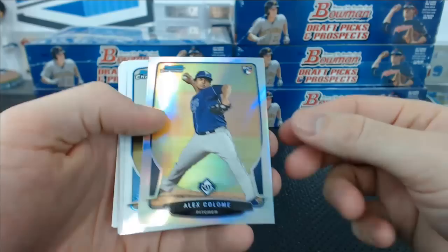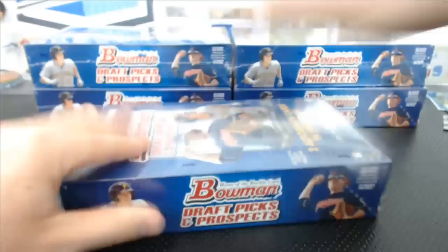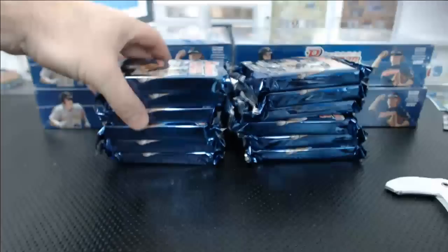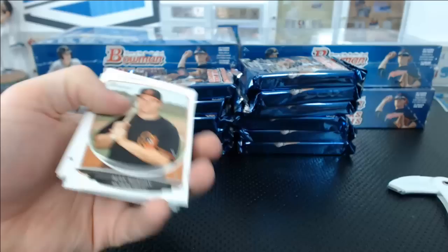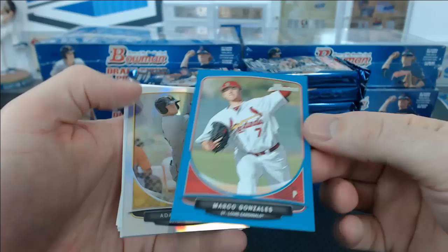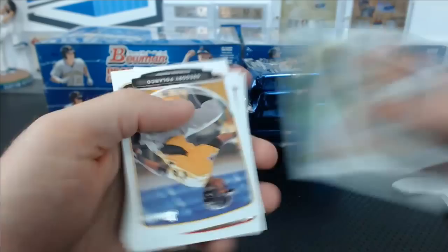All right. Box four. Come on, box four. Give us that color we want. Mmm. That is a tasty burger. I do love... What does he say? I do love the taste of a good burger. We were just talking about that movie the other day. Marco Gonzalez, blue. I thought that was going to be a refractor auto. Adam Landecker, refractor.